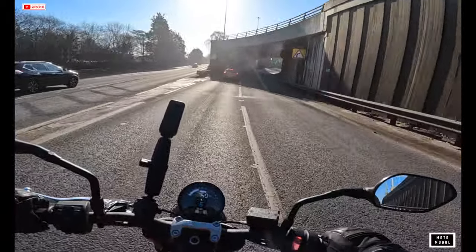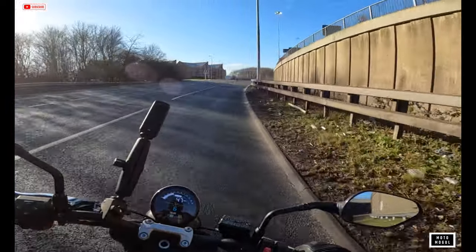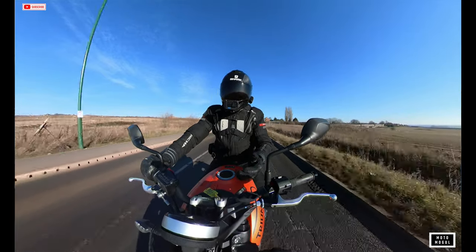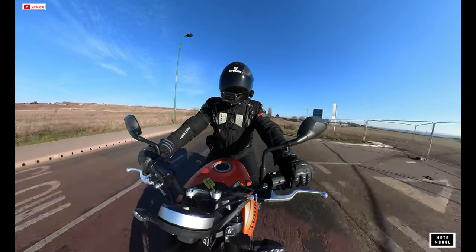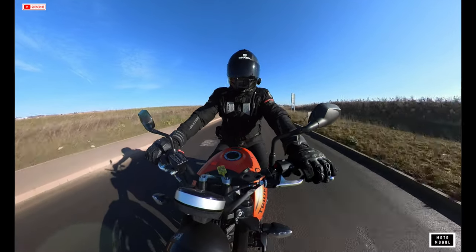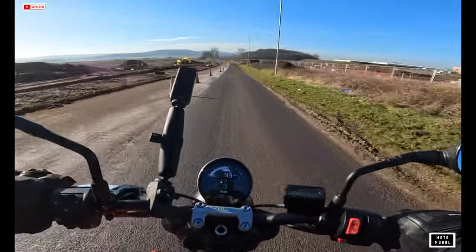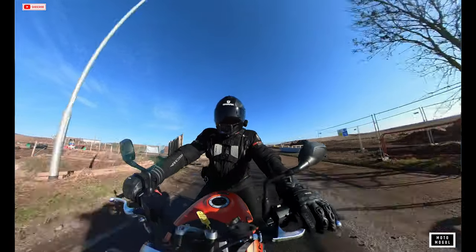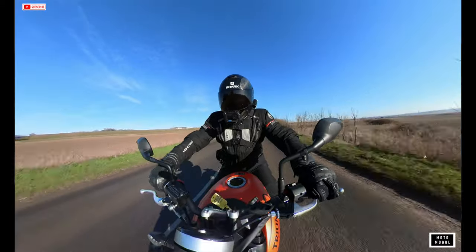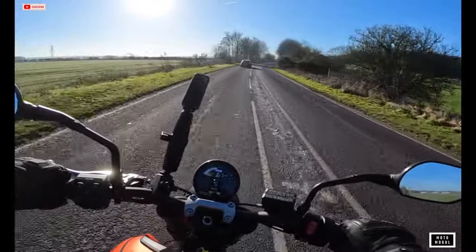Now, I'll tell you what, in any gear, it just seems to have power all over the place. For a little bike, it's really quite surprising. And it copes really well in any gear. Even in sixth gear, doing 30 miles an hour, it copes really well. And if you open the throttle, it just responds. It's very, very responsive. I like that. Jesus. It really is a flyer. Oh, wow. You could definitely have a shed load of fun on this.